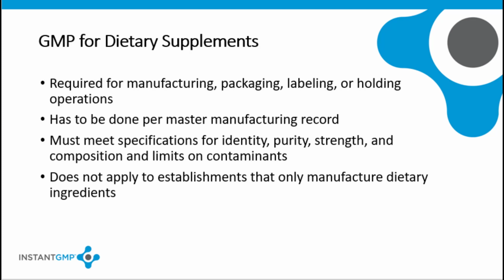The FDA issued their Dietary Supplements Health and Education Act, DSHEA, which went into effect in 2007. It requires compliance with good manufacturing practices in manufacturing, packaging, labeling, or holding operations of dietary supplements. Manufacturing, packaging, and labeling has to be done as described in a master manufacturing record and then held under conditions that prevent adulteration. Each dietary supplement product must meet specifications for identity, purity, strength, and composition, along with limits on contaminants. A full description of all CGMP requirements is in FDA's final rule on dietary supplements, which is available on their website. It should be noted that these regulations do not apply to establishments that only manufacture dietary ingredients.